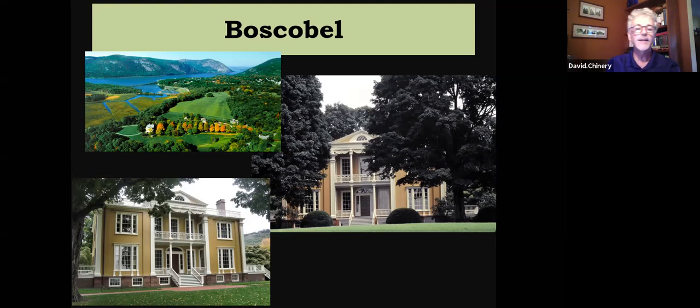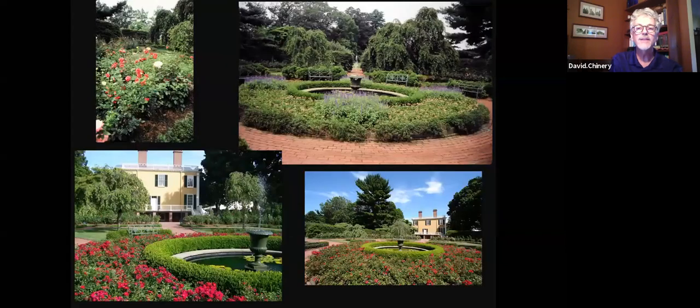So luckily, back in the 40s, these folks had the wherewithal and the vision to save this house and move it upstream and put it in a safe place of a very spectacular nature you can see from the views there. So that was restored and opened in the 1960s, and today there's an herb garden, a rose garden that has over 300 types of roses, and a circular fountain and some other plantings. So it's a very lovely spot.